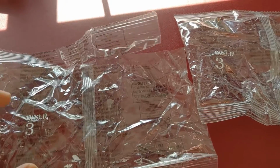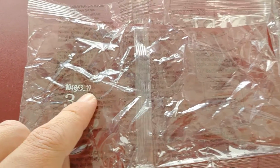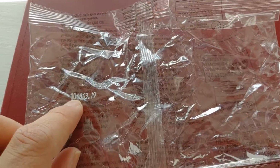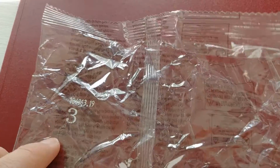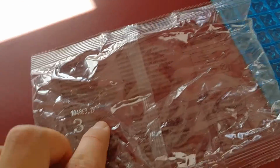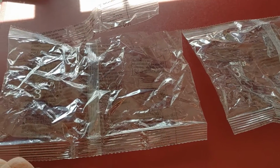I just checked my empty bags, and yeah, bag 19 is twice in the set. So I don't know. This is the set number, this is the number of the bag, and this is the number of the step you're building. And they put bag 19 twice in the box. I really hope they didn't miss another bag instead.